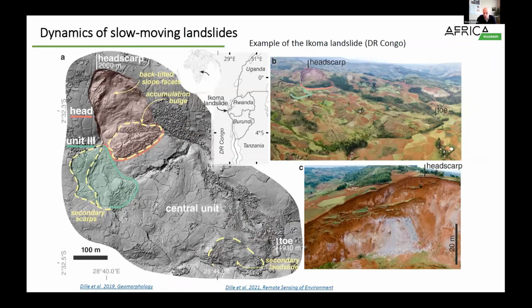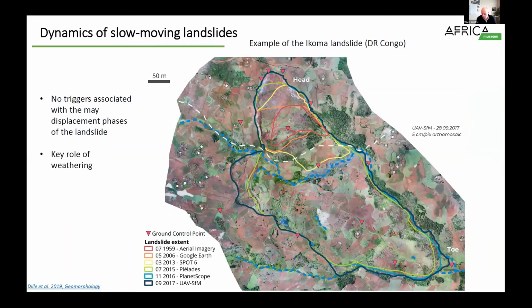So now I'm moving towards what we call slow-moving landslides. These are large, deep-seated landslides, and on this specific landslide that we call the Ikoma landslide, which developed in highly weathered material, we have different components of the landslide. I'm not going into details here, but what we were able to show is that this landslide in the 50s was very small.